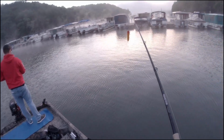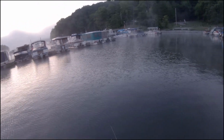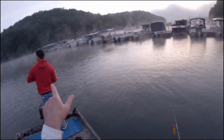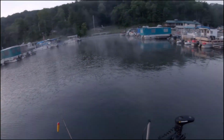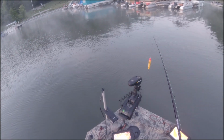I'm going to start off with this Phantom topwater. Had some action on it the last time I was here. So we're up in these docks. Where'd you catch your last fish, Mike? Right off that dock. So we're going to head that way. We're going to go up and down these docks, and we're also going to head out of that point and then head right on out of the Marina Bay here. So that's what we can't get into. Take us off spot lock and head that way.